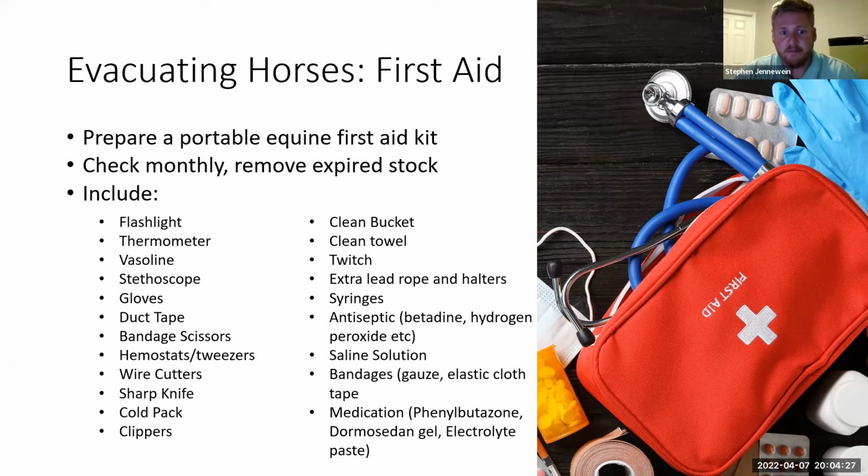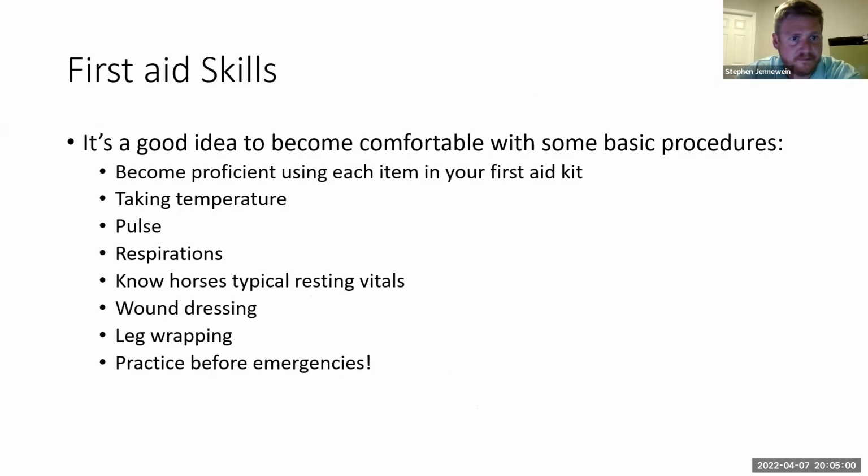So you don't want like a giant Bowie knife in there or something. Some cold packs, clippers, a good clean bucket, clean towel, a twitch to keep the horse calm, extra lead rope and halters, syringes, a good antiseptic. This might be one of the most important, whatever your antiseptic of choice is, something like betadine, hydrogen peroxide, good saline solution to rinse wounds if they get any, bandages to dress them, and whatever medications that the horses are taking, in addition to something like phenylbutazone, sorry, I'm not going to pronounce that right, Dormosedan gel or electrolyte paste.